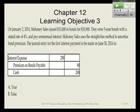Let's do the next one. It says that on January 2nd of 2014, they issued 10,000 in bonds for 10.9. So I just want to be sure. Now, what is the par value of the bonds before we start? 10,000, right. So the par value is 10,000. The issue price is 10.9. Those bonds are sold for a premium.